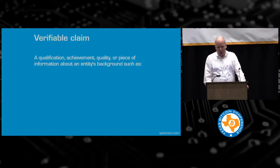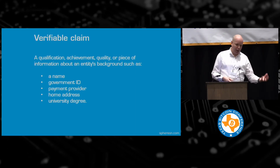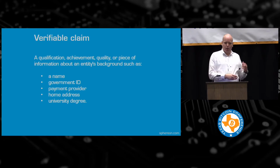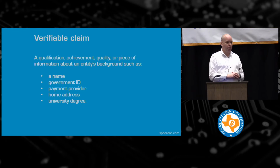And verifiable claims is basically a qualification, an achievement, a diploma, a name, a government ID, something somebody else assigns to you, and something that other entity is the only entity that allows it to assign it to you. Your driver license, your name, for instance, the city or the government knows your name. They are the ones that can assign it to you, and then that can prove that I am Niels Klomp using my driver license or using a passport, for instance.